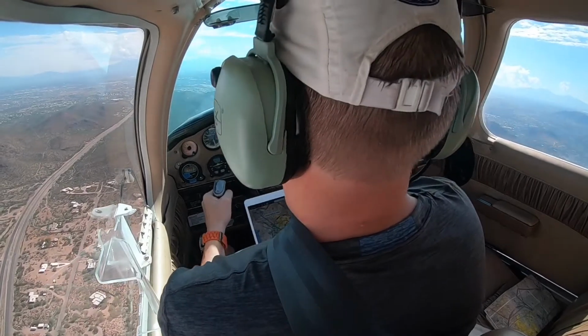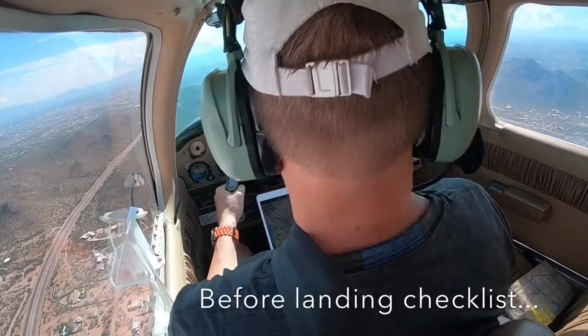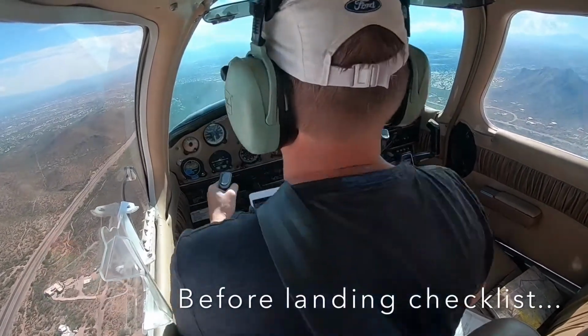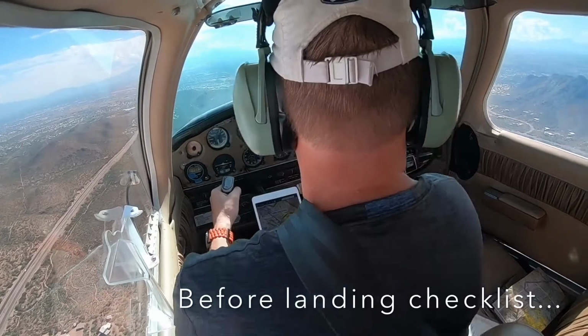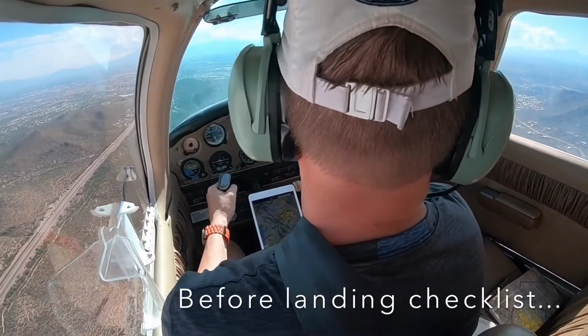Okay, let's get our before landing checklist done. All right, fuel pump is coming on. Fuel is going to stay on the right tank. Flaps are secured. Seat belts are secured. Carb heat is off. Mixture is going to go to full rich.